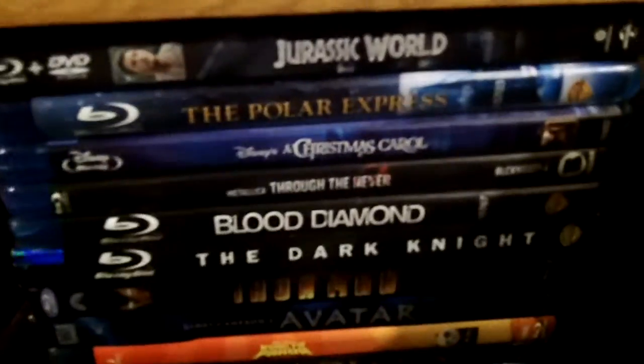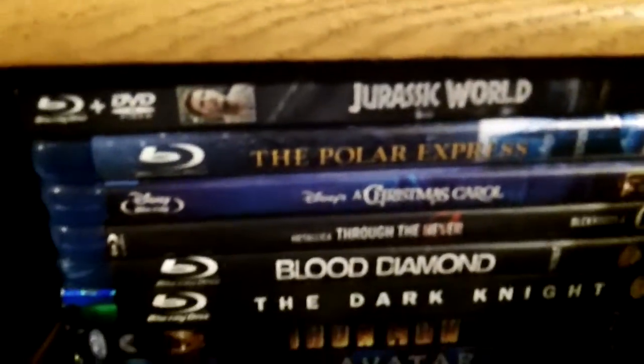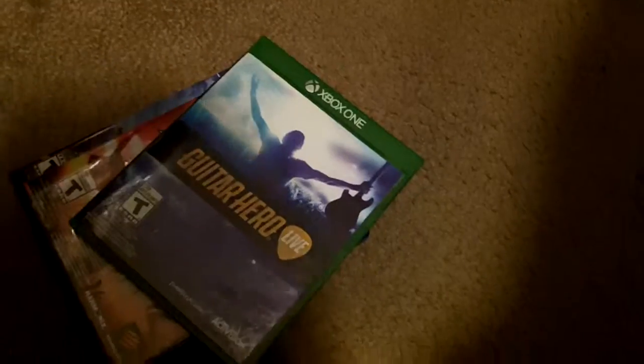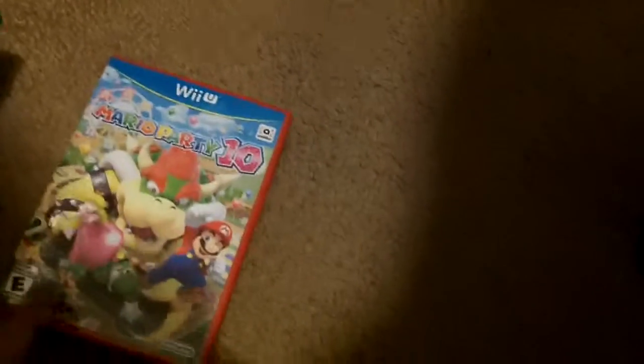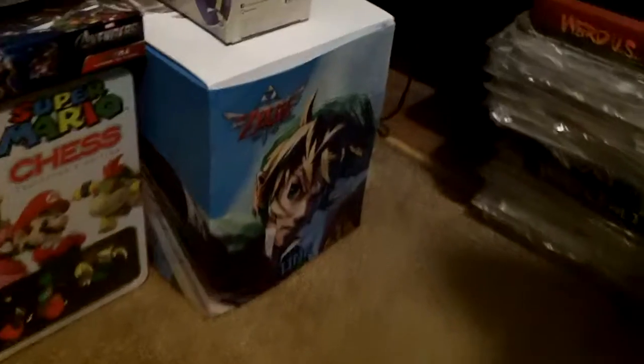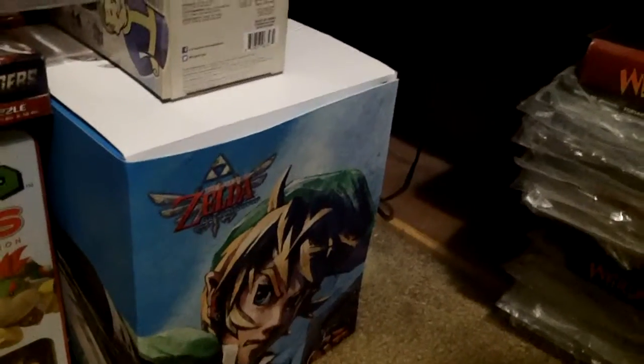I got a whole mess of new Blu-rays. Jurassic World. Polar Express. Love collecting Blu-rays. We got some games here. Amiibo Festival, Guitar Hero, Rock Band 4, Star Wars Battlefront, Rainbow Six Siege, Call of Duty Black Ops 3, and Mario Party 10.